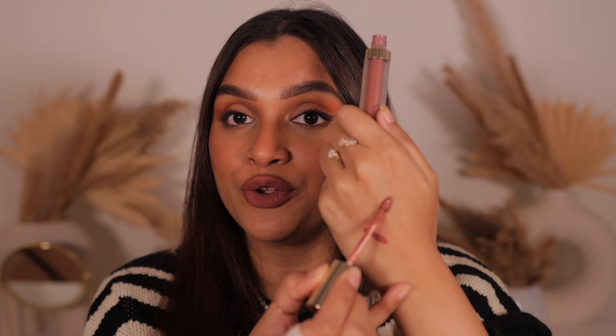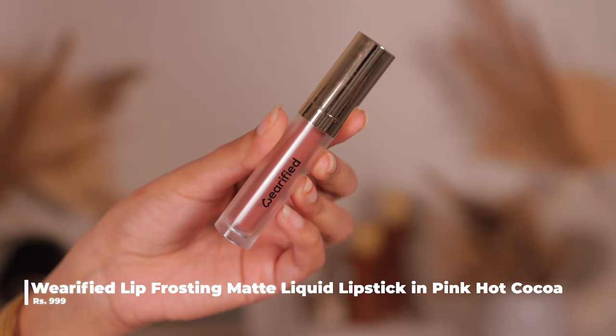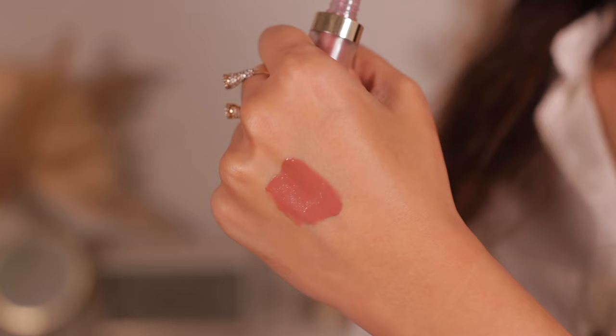The applicator is amazing. And if you don't know, Wearified is a brand by a content creator here called Anam, and she has her own brand called Wearified. She has some blushes, highlighters, and these are the lipsticks, and this particular shade from her range is like my nude shade. It is so good. Look at that. It is like that dusky pinky brown shade which I love, and it just looks so beautiful.